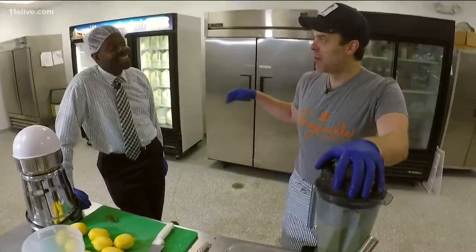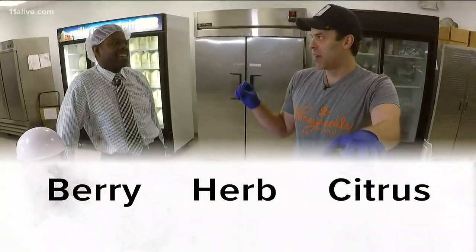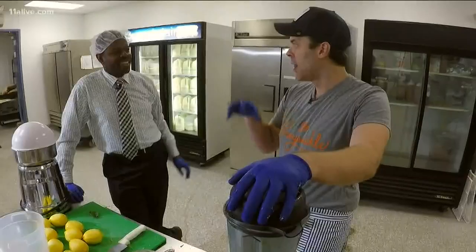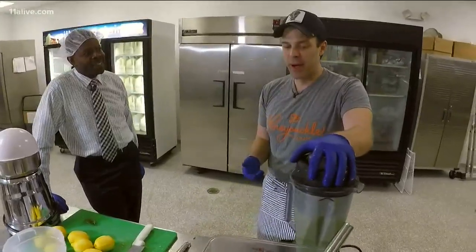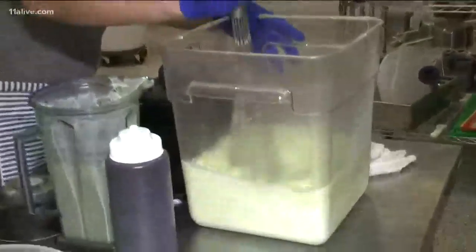I mentioned the holy trinity of chocolate, vanilla, and caramel. There's another side of that, which is berry, herb, and citrus. So if you stay with those three elements, we could be doing a grapefruit, rosemary, cranberry, or something like that. As long as you have those three elements in any sort, this is one that has just worked really well for us. After the ingredients are prepared, they are blended together with the cream.